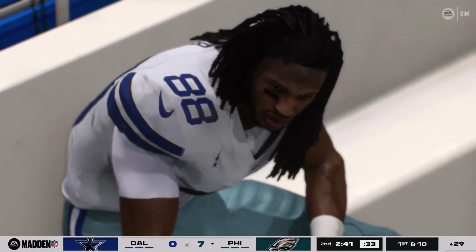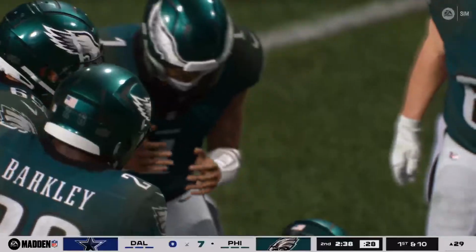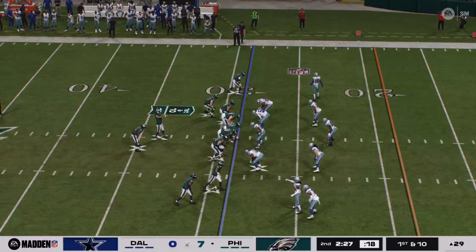You want to become a quarterback's best friend, do that. Turn a short little gain, a short little pass into some yards after catch, and that quarterback will find you again. They have themselves another 1st and 10.